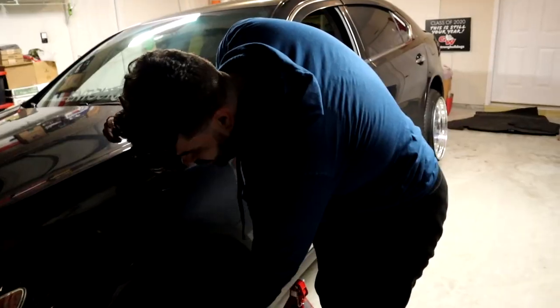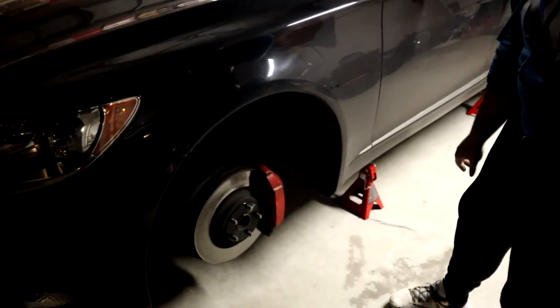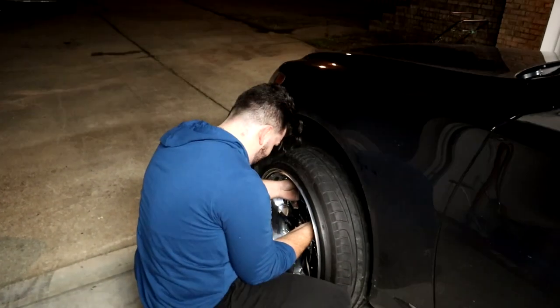5mm spacer is on. The reason I bought that is because it was hitting my brake caliper. As you can see here, it took a little bit of the paint off. That's how much it was hitting it, but it was only hitting it by a little bit. So hopefully, 5mm is all I need. We're gonna find out momentarily. Just waiting for you to bust your ass.